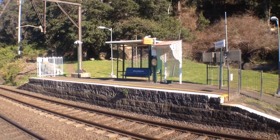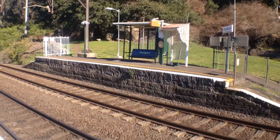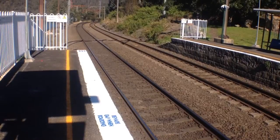Now to start with, I'll point out that the white line and yellow line have been repainted, same as on this platform, because last time I was here there wasn't much of the yellow line left.